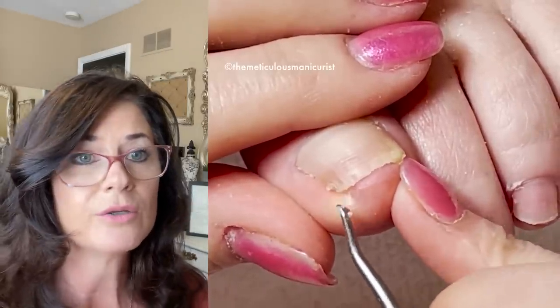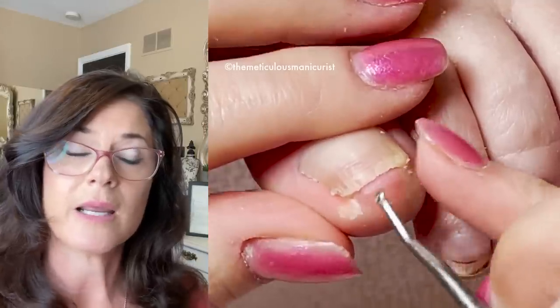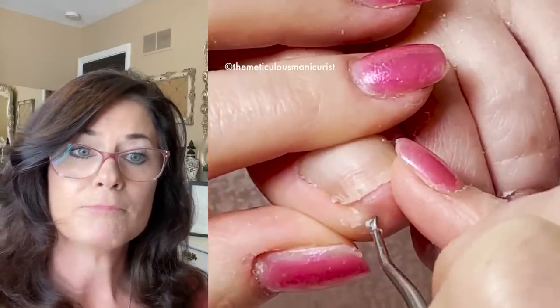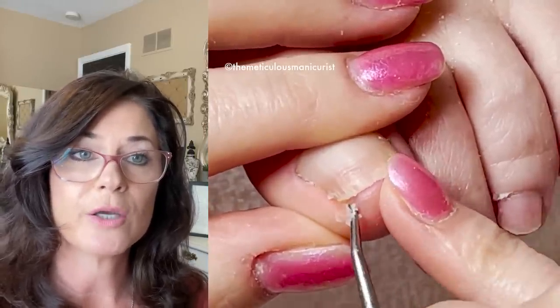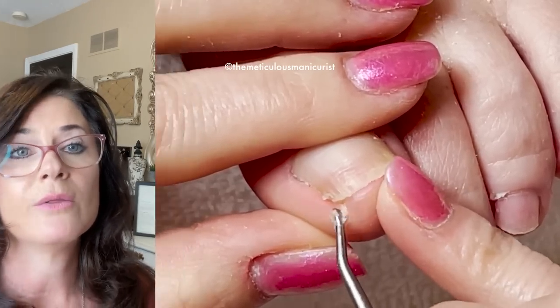So keep that underneath the nail clear, and as her nail moves forward, she starts to use the nail mycosis product, it will flatten back out and go back into the proper shape.